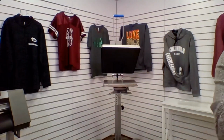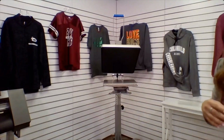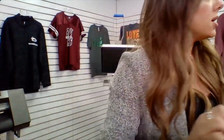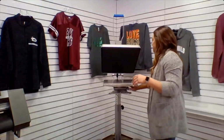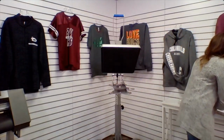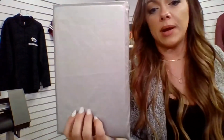All right. Now let's go beyond just your typical heat transfer vinyl applications. We are going to do an embroidered patch. Okay. So how I'm going to do this is unload my 11 by 15 and drop in my small 6 by 10.